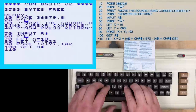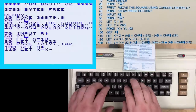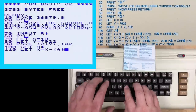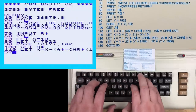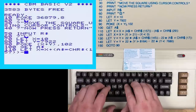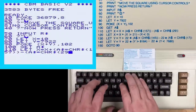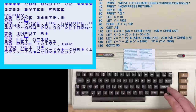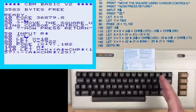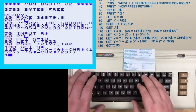Line 110. This is dense. LET X equal X plus bracket A$ equals CHR$(157) double closing brackets minus A$ equals CHR$(29). I'm going to skip some of those spaces there. So I think that line is using some Boolean logic to check for both cursor left and right, and to move the square in the X position based on whether you're pressing those character keys or not.